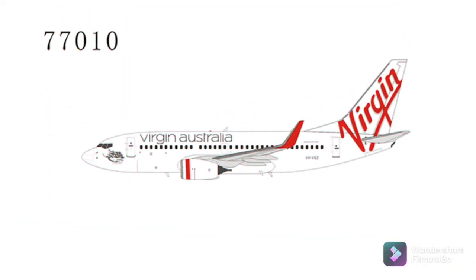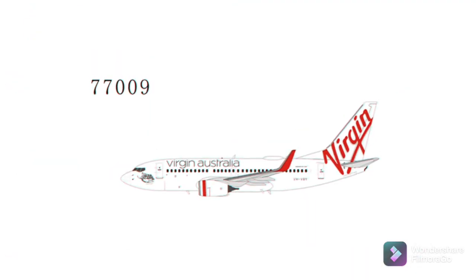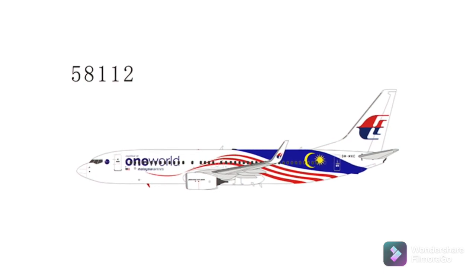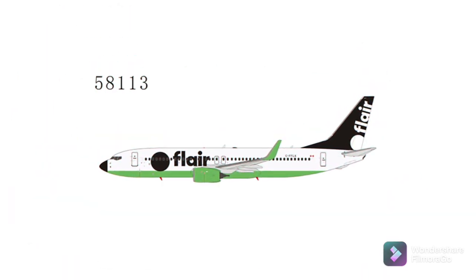Then we have a Virgin Australia 737-700. Then next up here we have another Virgin Australia 737-700 in the Kingstown Beach. Next up here we have a Malaysia Airlines 737-800 in the One World livery. Very nice. Next up here we have an interesting one.